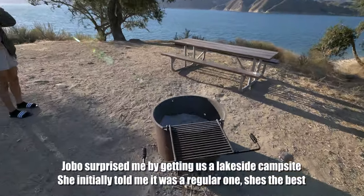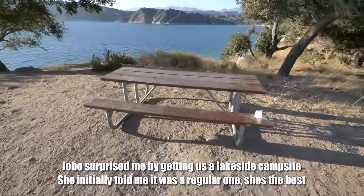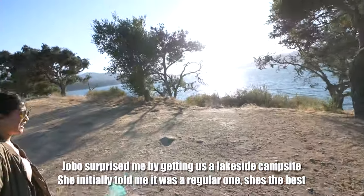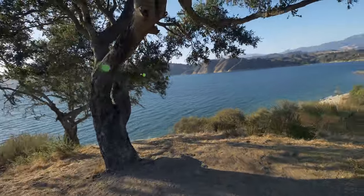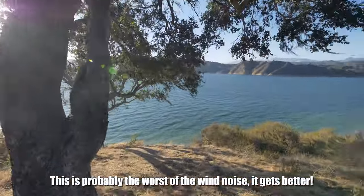So, a fire pit. Right next to the lake. We are next to the lake. Were you just joking with me? It's awesome. You guys are right there.